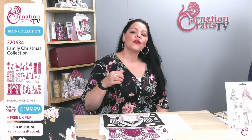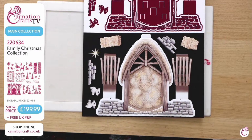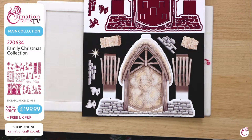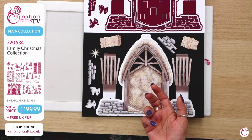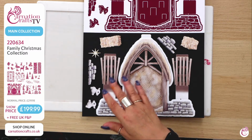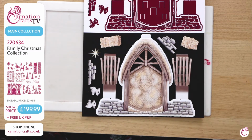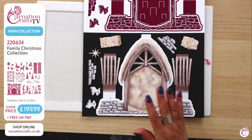So we've got this beautiful manger scene that you see here. So what you're doing with this card is, instead of actually just creating a card, you are creating a nativity scene, which I think is epic, because you're going to be able to keep them forever. You're going to be able to use them as kind of gifts that you can hand down to generations to come. It's a really beautiful idea. I really like it, and I think it's just fabulous.